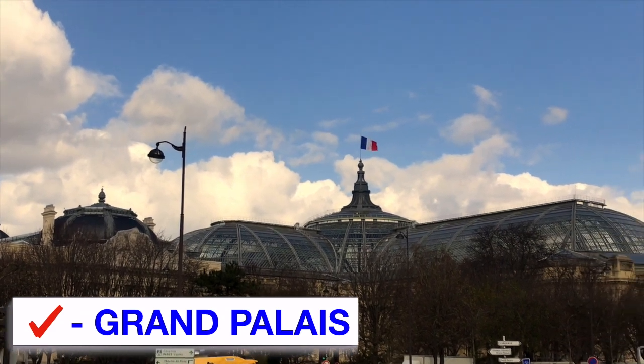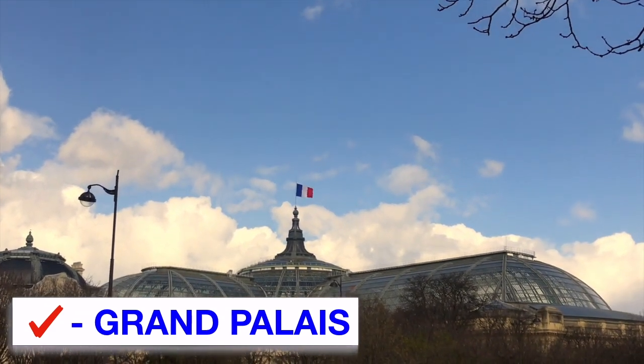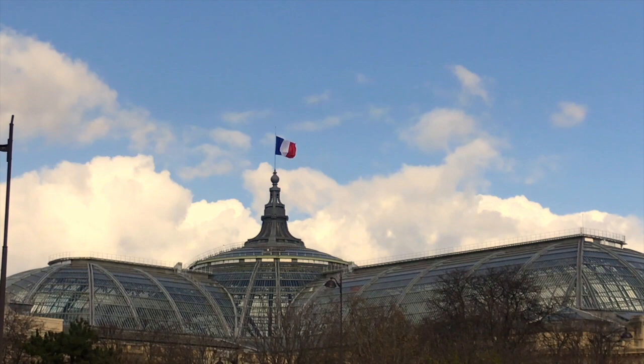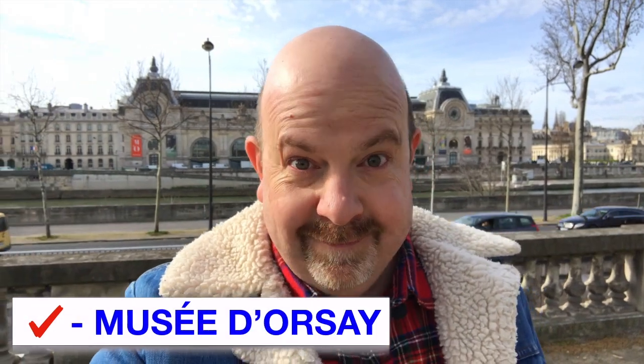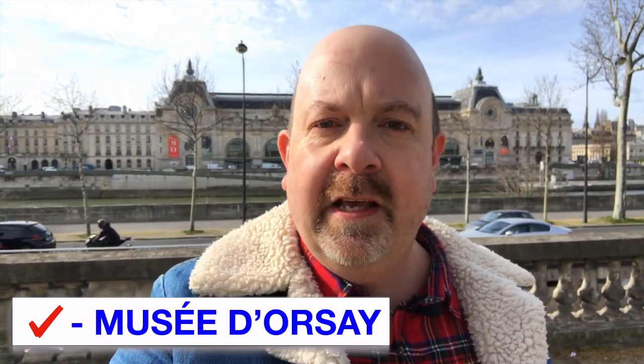Continuing along, though, you will see the glass-domed roof of the Grand Palais, which is often home to exhibitions and concerts. How often do you get to say this? Behind me is the Musée d'Orsay. It's one of the myriad museums up and down along the Seine River that you can pop into on a cloudy day. But a little tip, a cloudy day is possibly not the best day to go to a museum here in Paris, because everybody does that. So if it's a cloudy day or a rainy day, avoid a museum. Go on a sunny day.